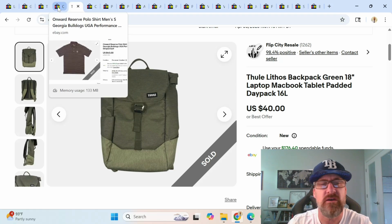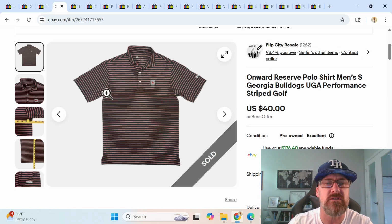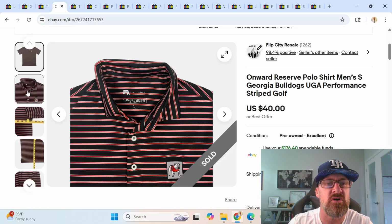So let's check out what we got here. Another Onward Reserve. I'm sure these were both the same person because they're University of Georgia and size small. This is the black with the red stripes.